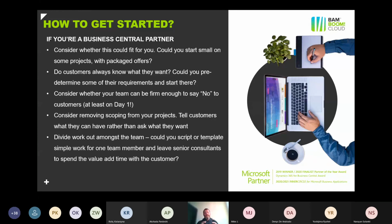Does the implementation, now that you've taken a packaged approach to it, mean that some of your more senior team can spend time adding value to the customer, really digging into some of those, for example, financial concepts, when a more junior person is doing things like the config package deployments or the data cleanse or whatever it is that you might be doing, stuff that needs to be done for the implementation to be successful, but without having to tie up the senior members of the team.